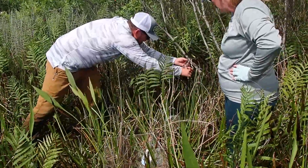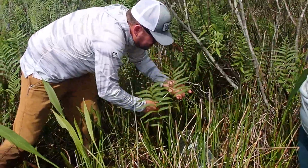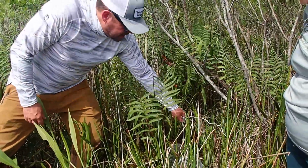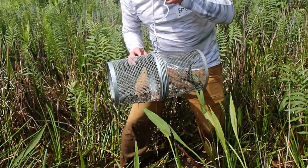I want you guys to remember that water level that I was talking about, because everything in Florida depends on water. And these minute little changes in water level can produce really, really different situations and scenarios.